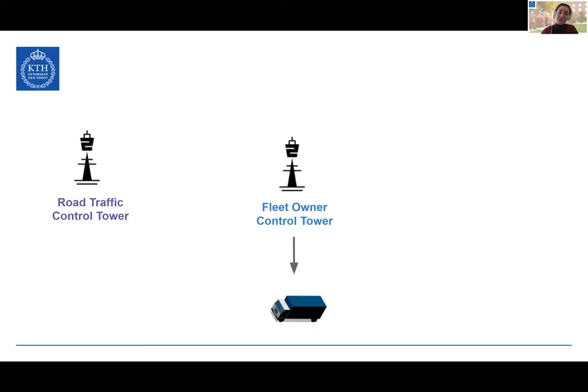Moreover, you can add a road traffic control tower. This is the one that we identified as a public sector control tower. And it can send road traffic updates to the fleet owner control towers or other kinds of information related to the city, for example, dynamic speed regulations.